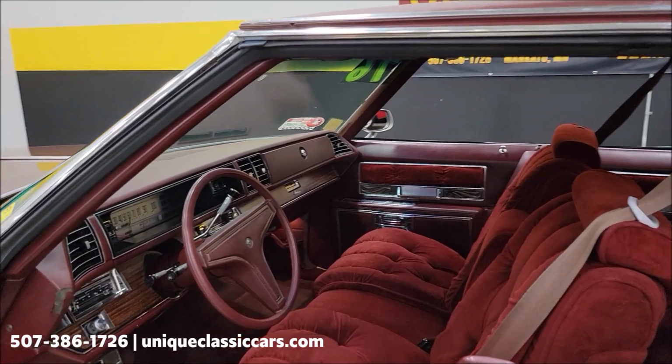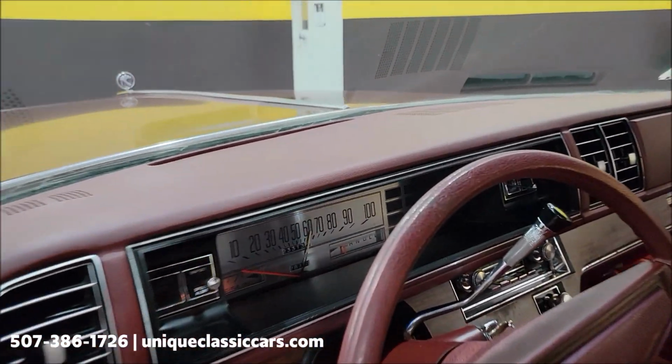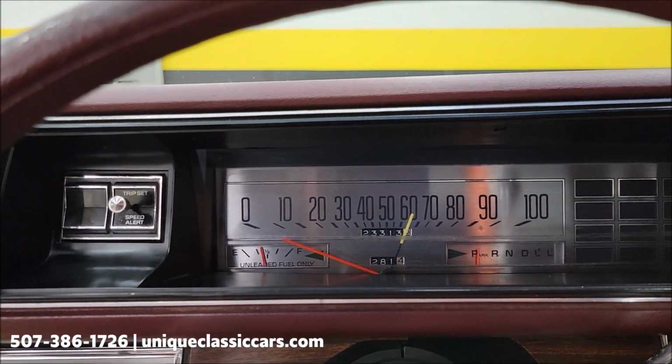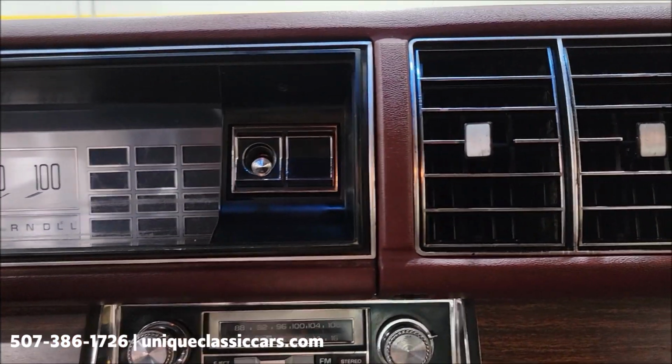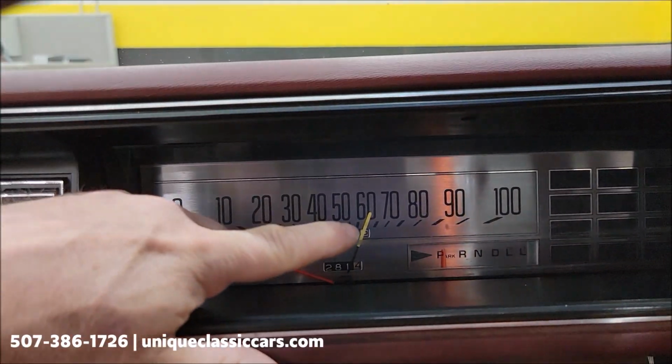All right, let's go ahead and fire this up. We're going to check out underneath the hood, let you hear it run. I did have the wipers work. Radio, I did not get to power up, FYI. So it was originally an 8-track, AM, FM 8-track. Also see your speed alert up here.